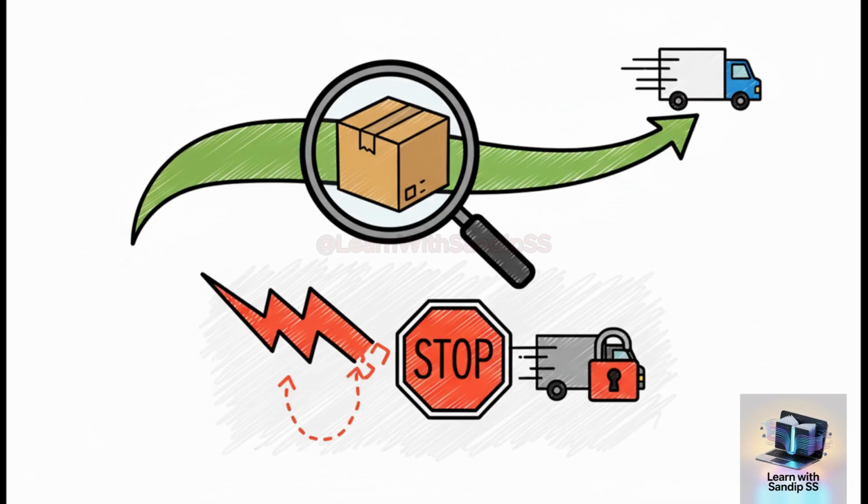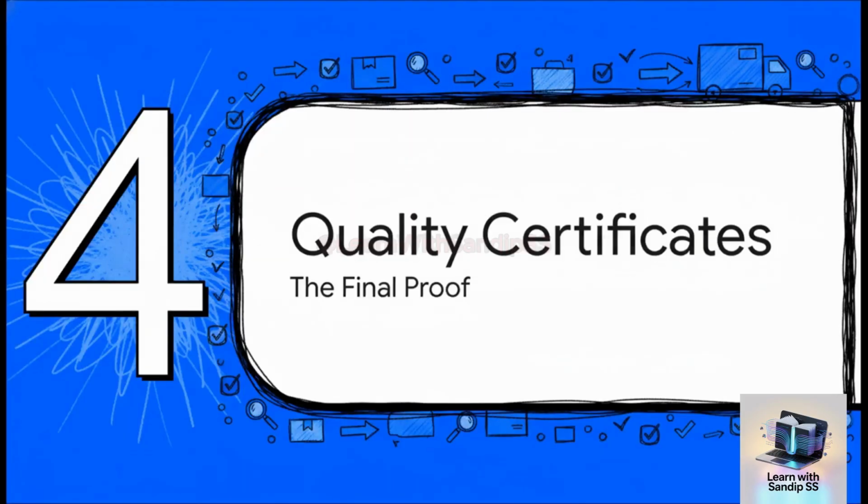But if they're rejected, you hit a big red stop sign. The system puts a hard stop on everything. The delivery is blocked, that specific item cannot be shipped, and you have to go back, replace it, and inspect it all over again. For a lot of businesses, just passing your own internal check isn't quite enough. The customer needs proof. They need that formal piece of paper that says, yes, this product meets our standards. And that's where quality certificates come into play.